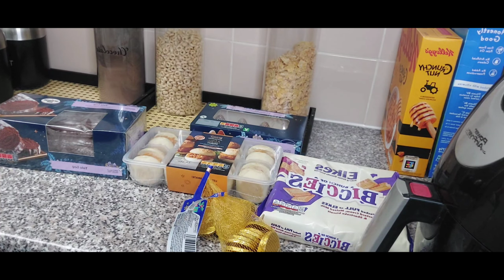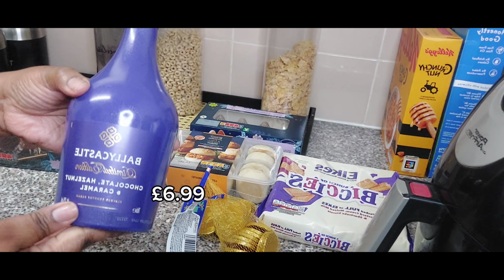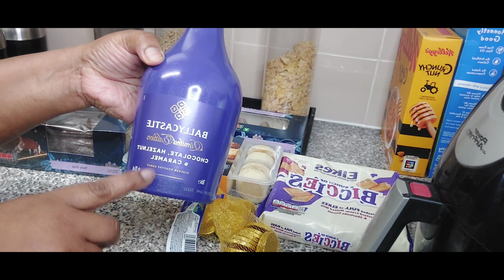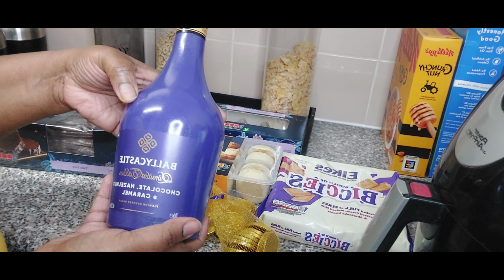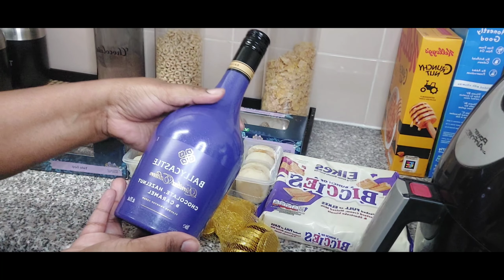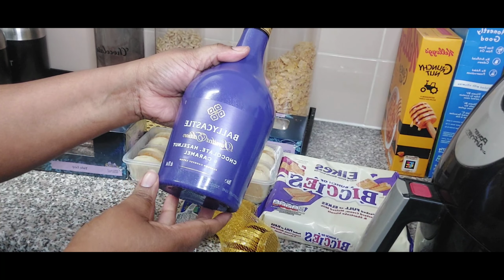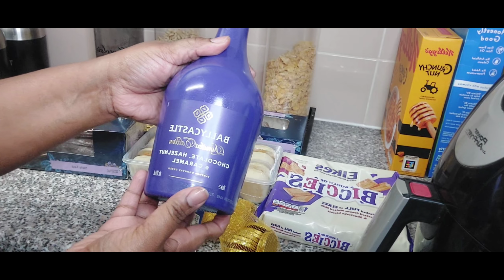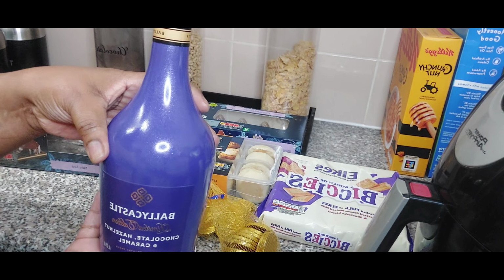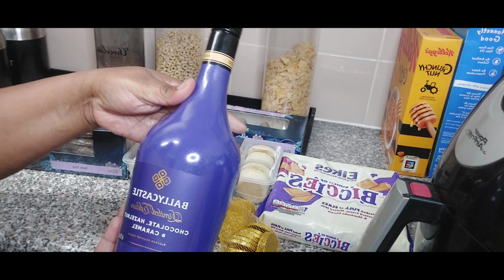And I have one more thing after this, guys. So, guys, I got this back. Guys, let me tell you, I've done a review on this on my TikTok channel, yeah? And people don't believe me. Guys, this tastes very, very good. So it's the Ballycastle chocolate and hazelnut. Chocolate, hazelnut, and caramel. So it's like a dupe for the Baileys, yeah? But guys, I'm telling you, I'm a lover of Baileys. And this is lovely.